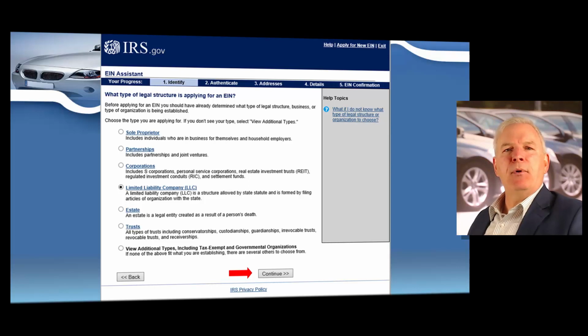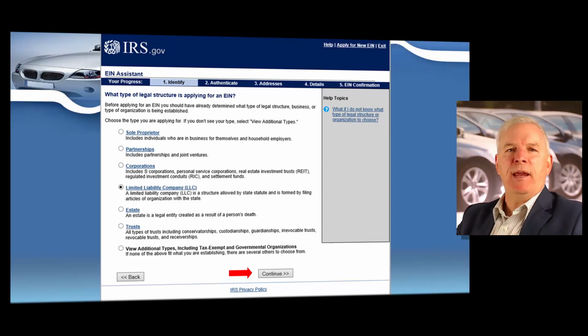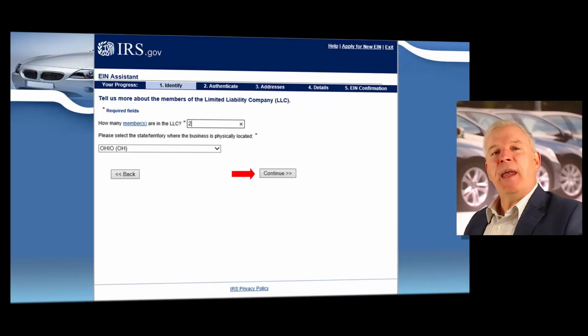Now you'll need to select your business entity. So for this example, I want to show you how to get your federal tax ID number as an LLC. I'm not telling you that you need to start your dealership as an LLC. I'm showing you how to file as an LLC, just as an example only. There you see you've got other selections if you're a sole proprietor, partnership, or corporation. But let's say we're filing our dealership as an LLC. Also, let's say, for example, you have two persons on the dealer license. You would enter two, then you're going to select Ohio from the drop-down box because we're operating this business in the state of Ohio.